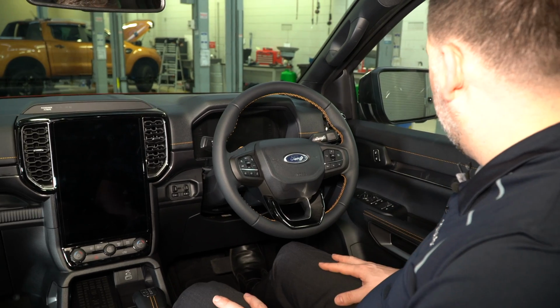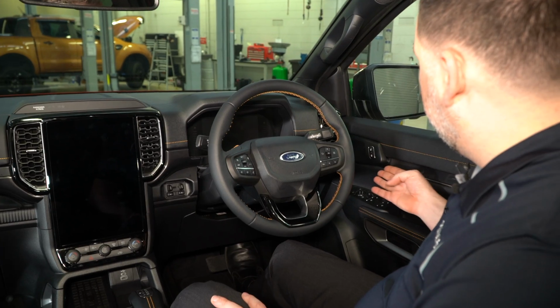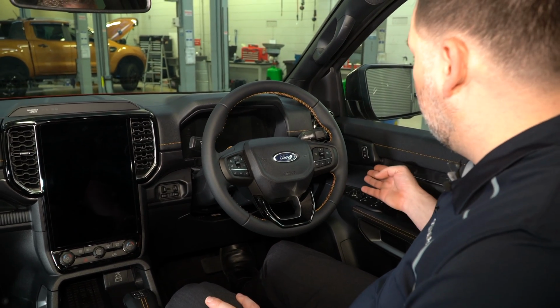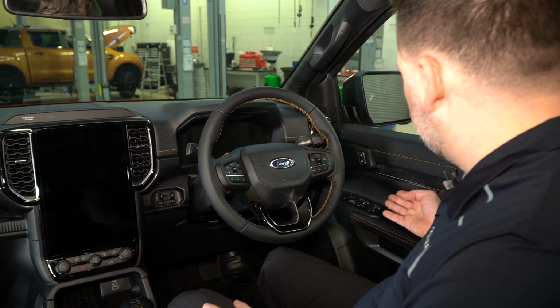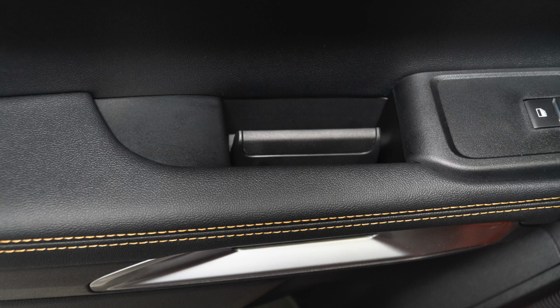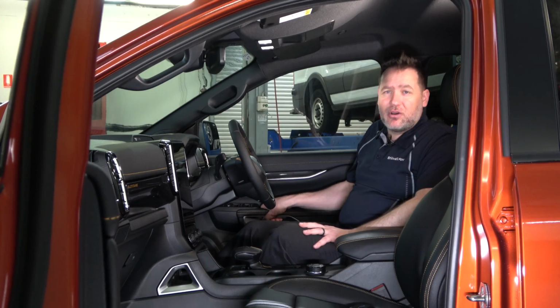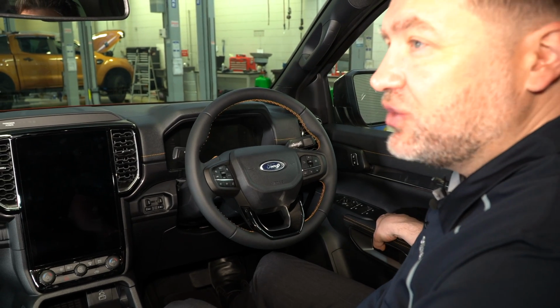The stitching on the Wildtrak has kept to the traditional orange look from the previous Wildtraks. The interior has now got mood lighting, which sits just underneath the stitching and can be changed from the interior settings of the vehicle. The door handles are integrated into the grab handle, so this grab handle now does both. It allows you to close the door and it allows you to latch and unlatch the door.